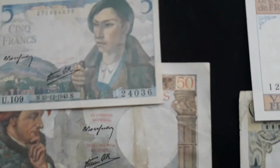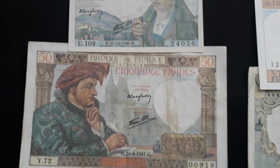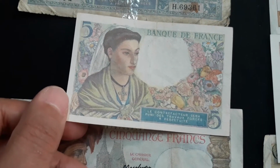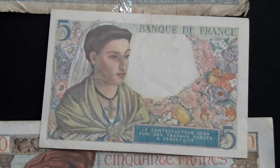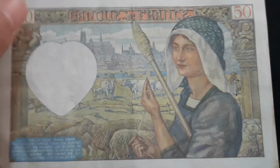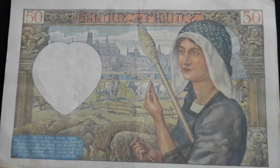I will collect, of course, circulated notes, what I get in the big bundles. And here I have 2 banknotes from Vichy France, when France was occupied. The 5 and the 50. 1941, the first, 1943 here. Very nice. They have kept the beautiful standard of design even in occupation.